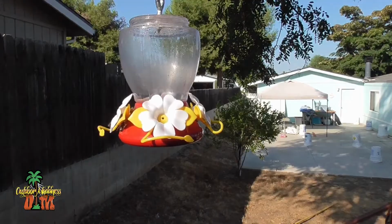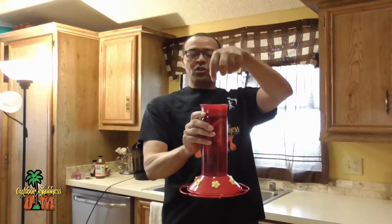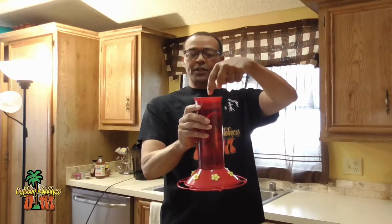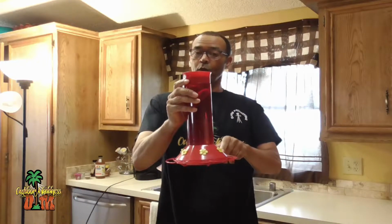So this is one. I really like this feeder. The only reason I stopped using this one is because for some reason it started leaking out of the bottom. But it does have a built-in ant moat. You can see right there. You just basically put water in that, and when you hang it up, the ants will not cross that water. They'll go down the stream, but they won't cross that water to get to where the nectar is. And it does have a built-in bee guard. So it is a good feeder. I just stopped using it, like I said, because it started leaking.